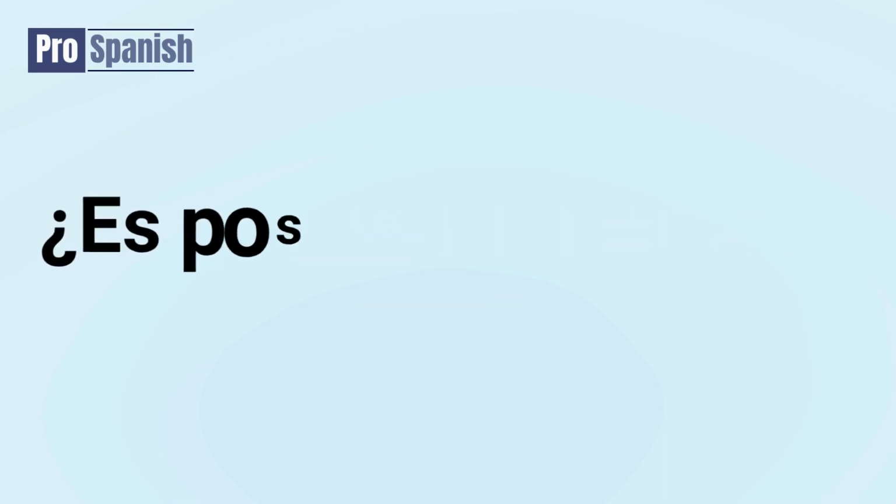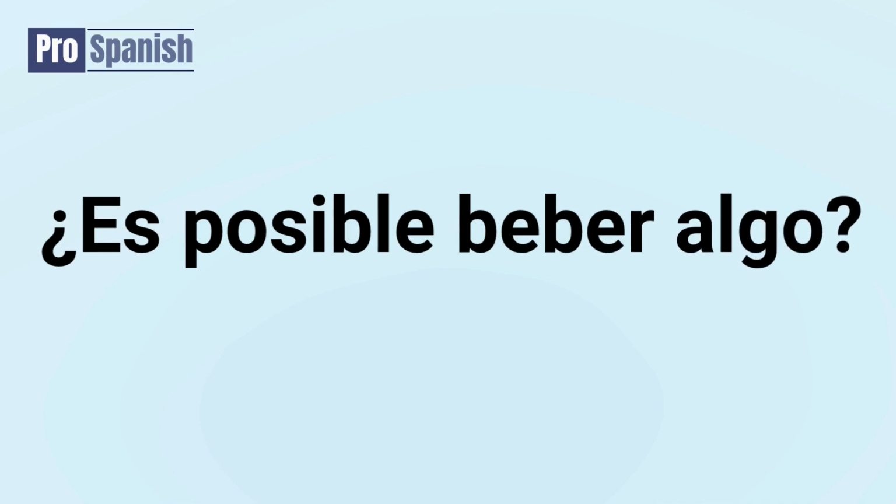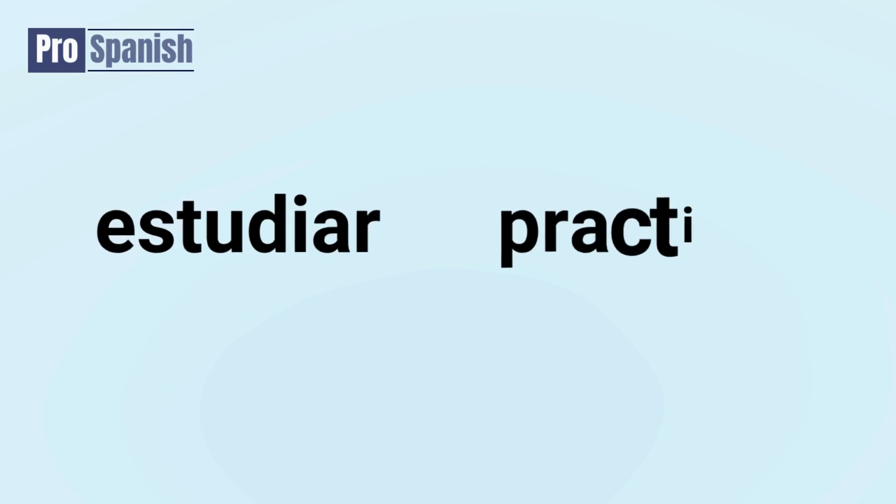¿Es posible beber algo? And you'll see when you've been using this method for a while that it's very easy to layer up new language once we've got these patterns. So, for example, we've got comer, beber, to eat and to drink, but we could just as easily have estudiar and practicar. Estudiar, to study. Practicar, to practice.